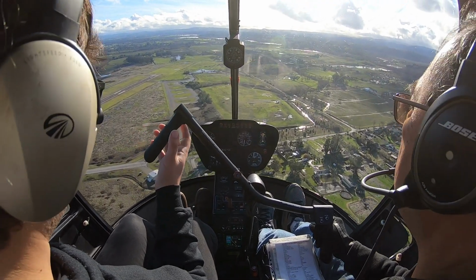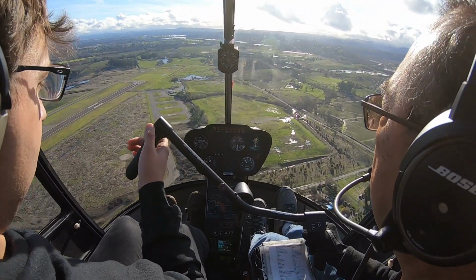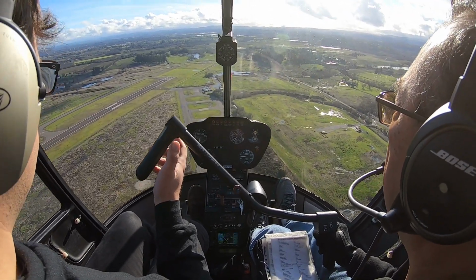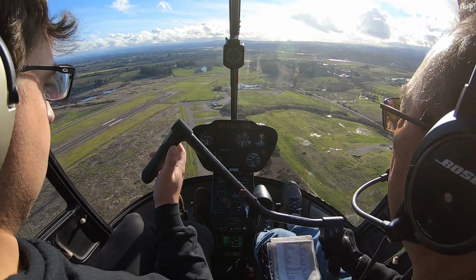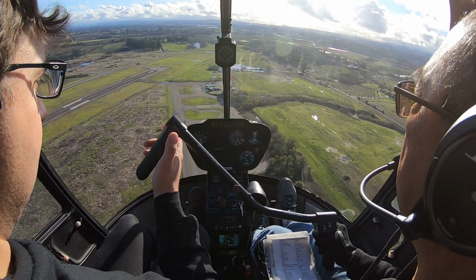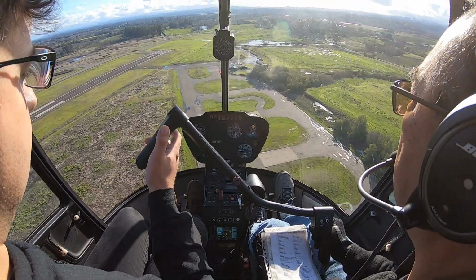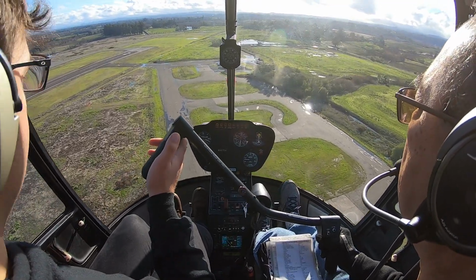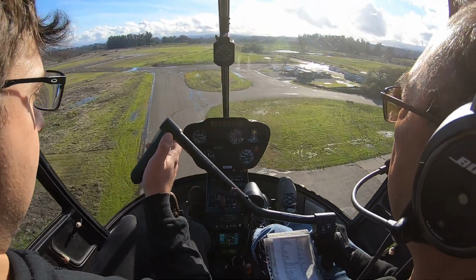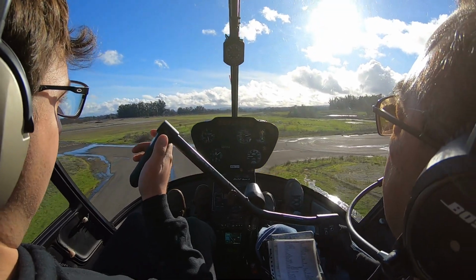Alright, rotation. 3, 2, 1. There you go. There you go. Airspeed, RPM, side, airspeed, RPM, side, airspeed, RPM. Check that collective a tad right there. Too high. It's alright. Keep going. That throttle on.